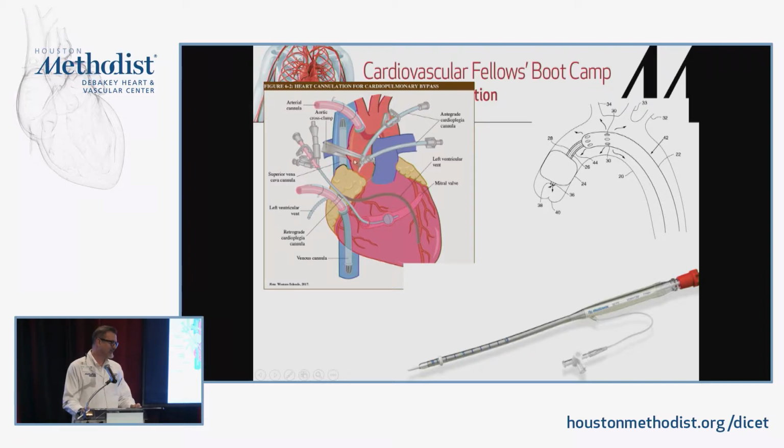And then the smaller cannulas, this is in the ascending aorta. This is the antegrade cardioplegia cannula, and this is a retrograde going through the atrium into the coronary sinus and a little balloon so that it only goes one direction. So the big cannulas are for the cardiopulmonary bypass machine. The small cannulas are for cardioplegia.